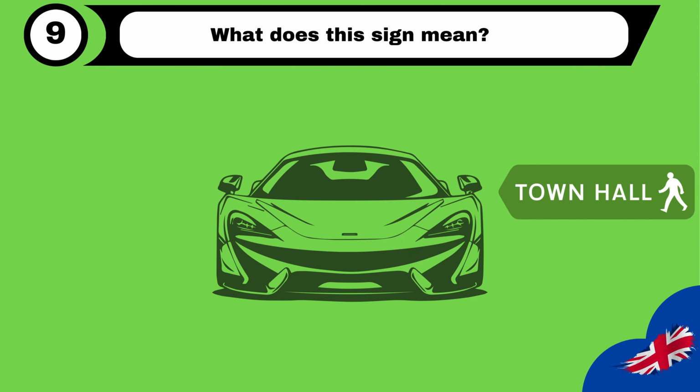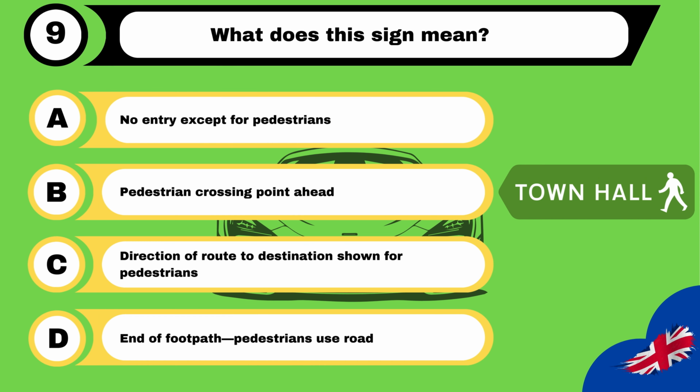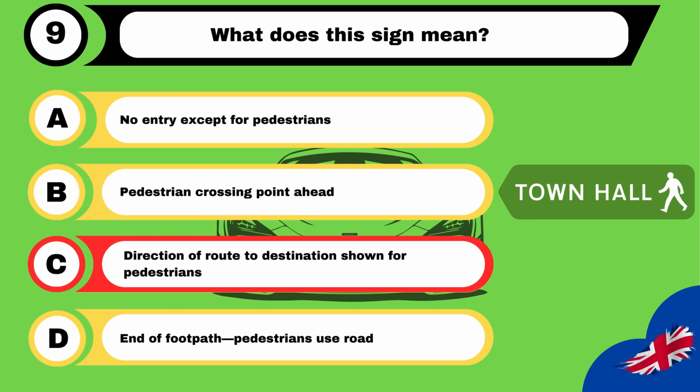Question 9. What does this sign mean? A. No entry except for pedestrians. B. Pedestrian crossing point ahead. C. Direction of route to destination shown for pedestrians. D. End of footpath. Pedestrians use road. The answer is C. Direction of route to destination shown for pedestrians.